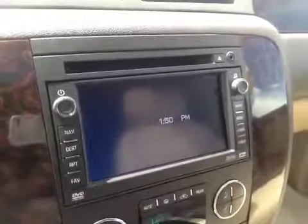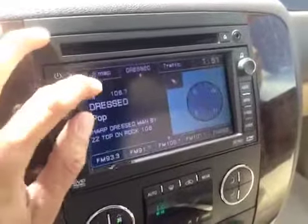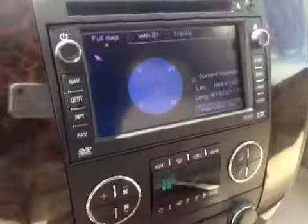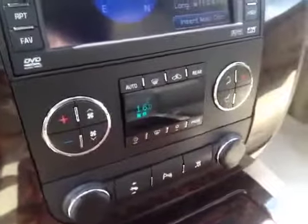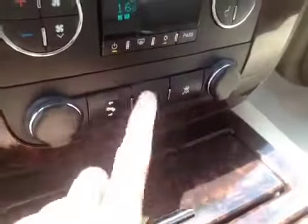Got an AM FM stereo with CD player, also integrated navigation. It just doesn't have the DVD in it. Dual zone climate control, got two auxiliary power outlets as well as power pedals, park assist and traction control. Vehicle comes with OnStar, programmable garage door openers, power sunroof.